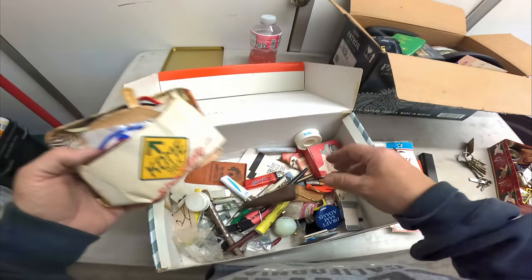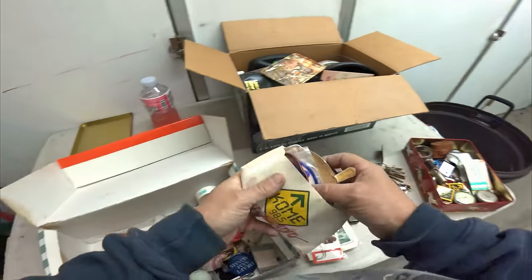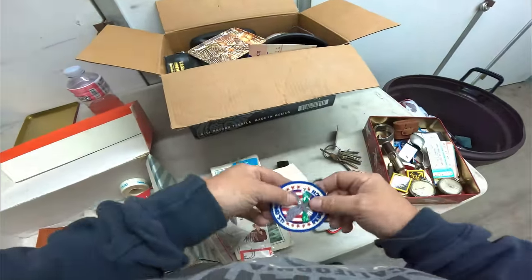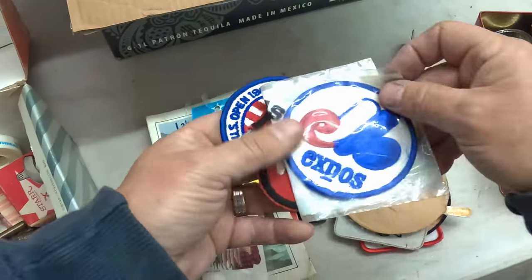There's a lot of stuff in here, guys. Look at this. I didn't even see this. There's a whole bunch more patches. It's a little plastic tray. Look at this. In a KOME envelope. This is probably where the concert tickets came in the mail. US Open 1982. Oh, that's a Rolling Stones right there.